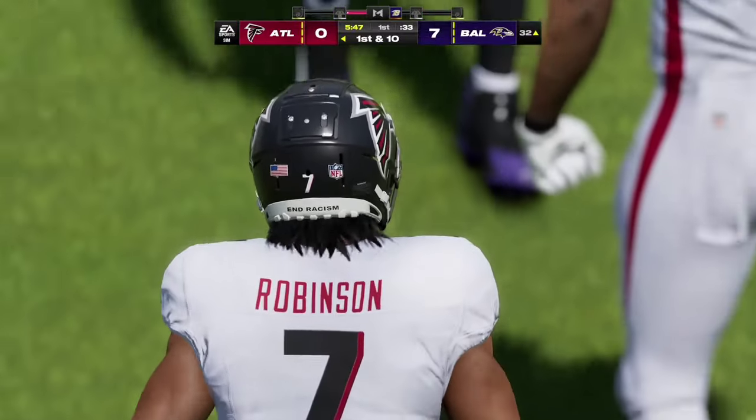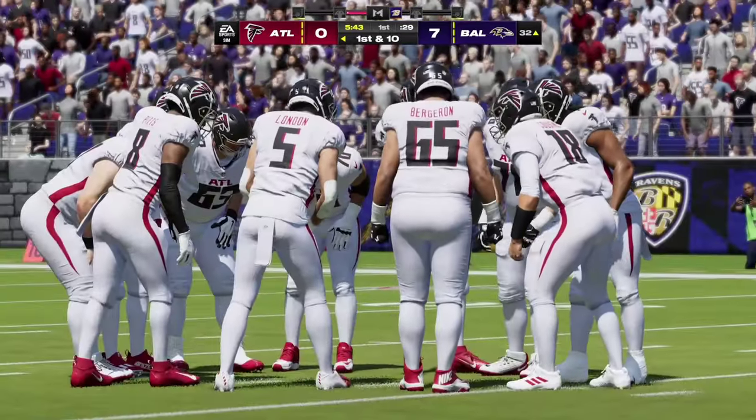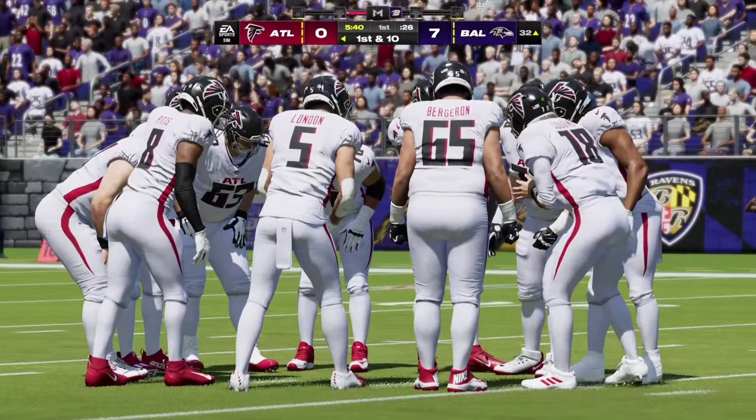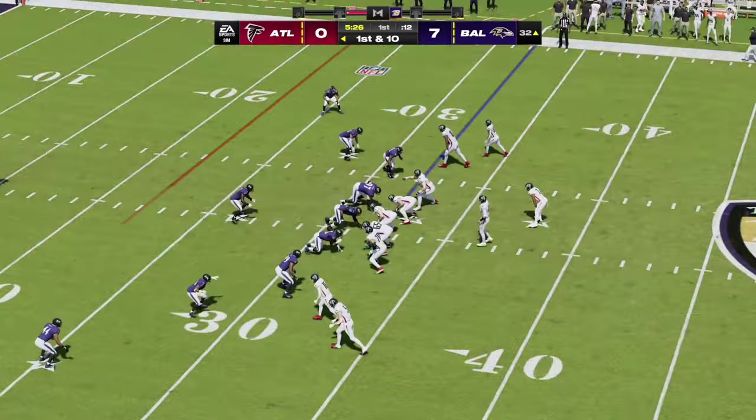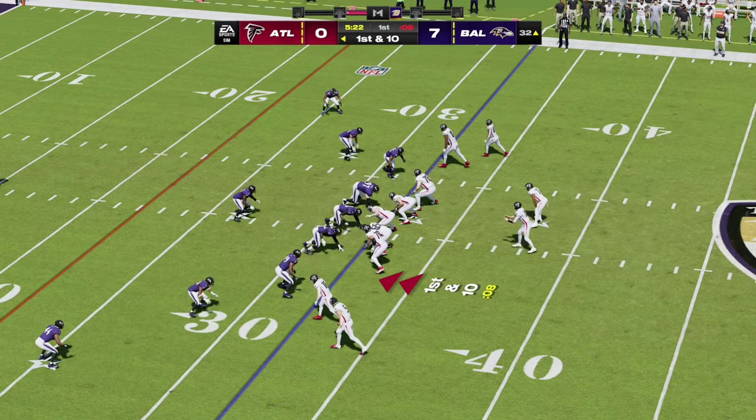A lot of times the key is just get him the ball and let him do his thing, and they got it out to him on the left side, and he did exactly that. Excellent run after the catch. So in Raven territory now, here's a first and 10 at the 32-yard line.